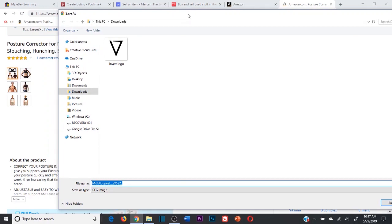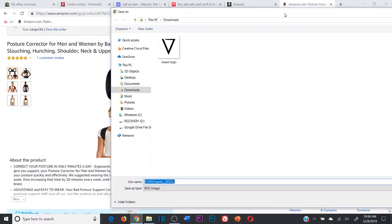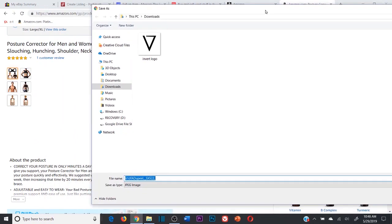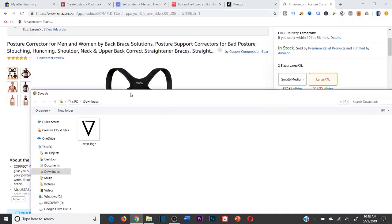So I'm not going to just save this as picture one. I'm not going to just save this as slouching, hunching, posture one, or whatever. I'm going to save this as the most SEO'd out potential picture saving possible so that I get the most metadata possible. It's just giving another potential piece of information to the website, wherever that website is, that this is what the listing is. So I'm going to save this as posture corrector. Let's see what else we can add in here keyword wise.